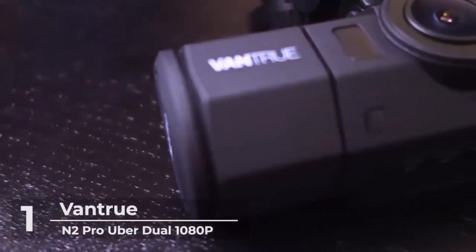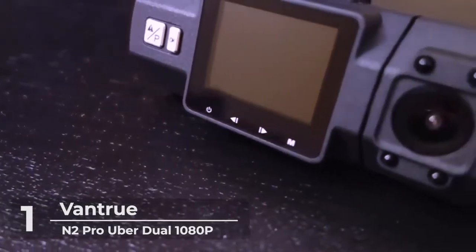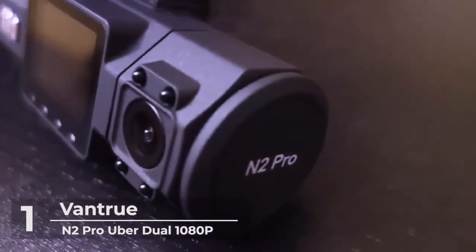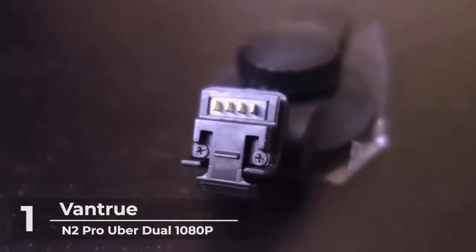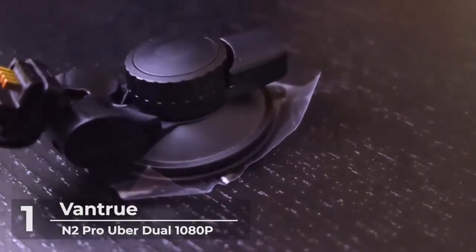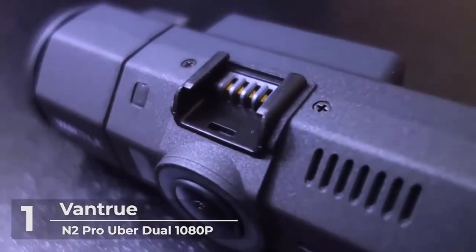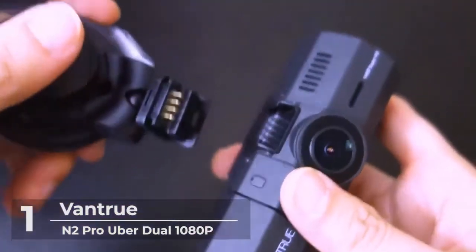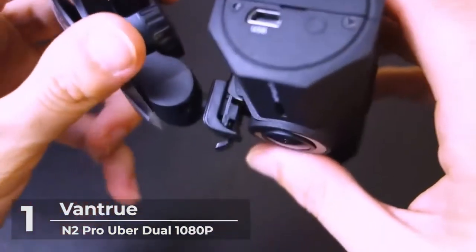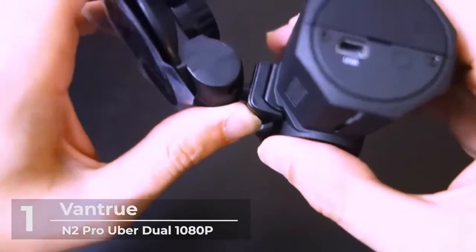Amazing, right? Number 1. Vantrue N2 Pro Uber Duo 1080p Dashcam. Sitting on top of our best dashcam to buy in 2021 is the Vantrue N2 Pro Uber Duo 1080p Dashcam. These cams come with a lot of amazing features that make it easy to pick for the top of the table. For starters, this 2.5K 1440p dashcam features infrared night vision light for night driving and low light recording. It also comes with 24-hour motion detection system, parking support mode, G-sensor and support for up to 256 gigabytes.